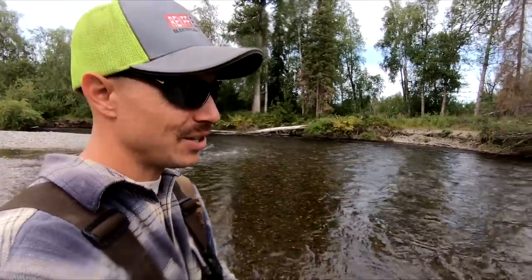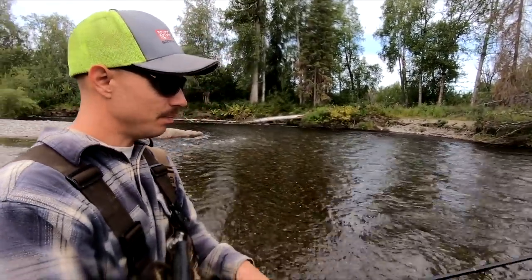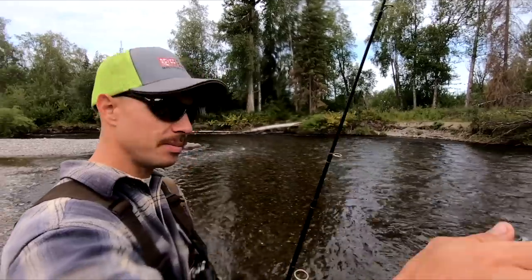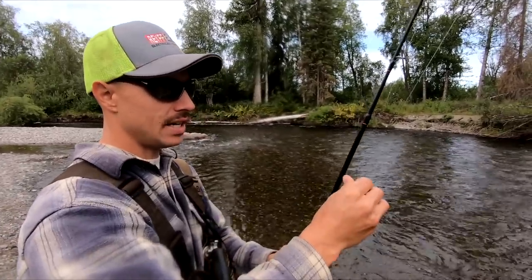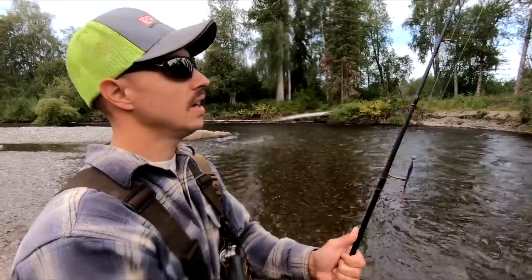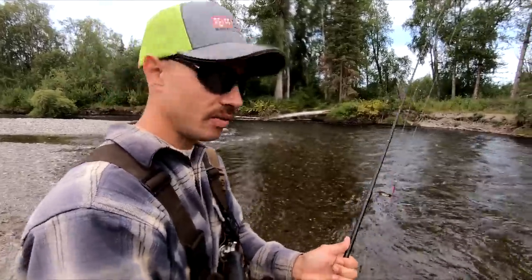Okay guys, we're having a good time out here fishing. I think we caught maybe four males, and then we're keeping the two females we got right there. But we're gonna head out of here and head back towards our place and fish our local creek and see if we can finish catching our limit for today.